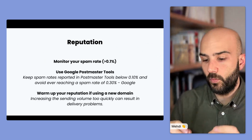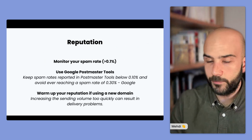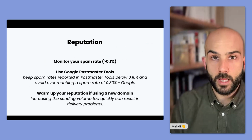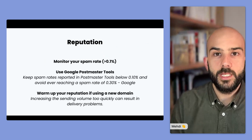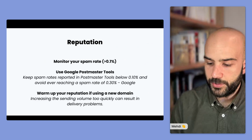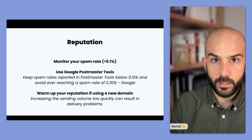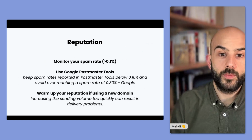It should be below 0.1%. Again, official recommendation: use Google Postmaster Tools to find this out. It's a free tool made available by Google that allows you to check, almost in real time, how many people are declaring your emails as spam. It's a much better metric than the ones the other ESPs can report. And you'll see right away if you're above or below the spam rates Google recommends.